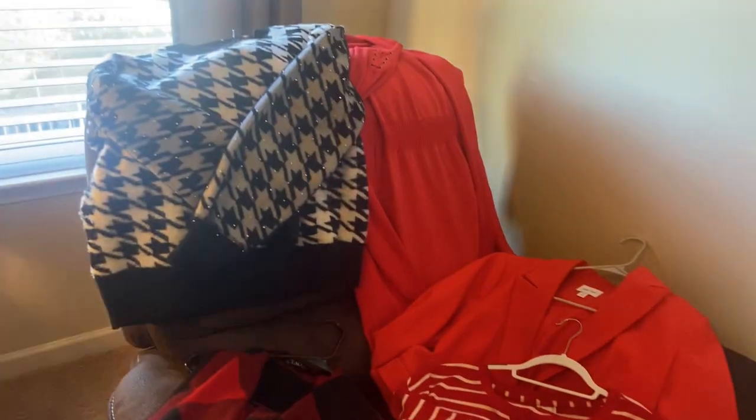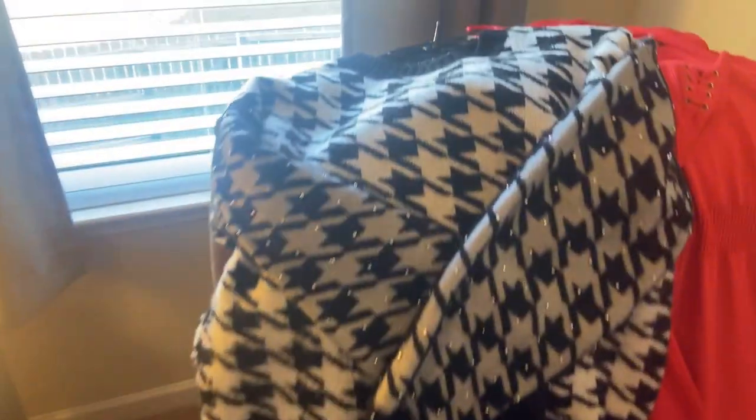Let's see if it's in here. I don't see a brand yet. But just to go ahead and wrap it up, the other things that are holiday inspired. I also have this sweater that I recently got from Burlington this year.